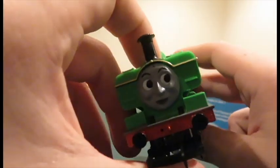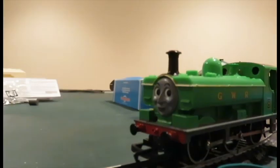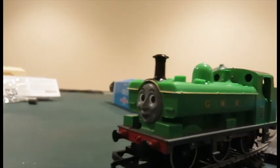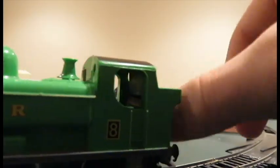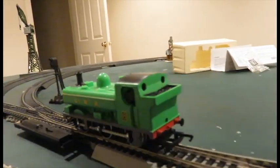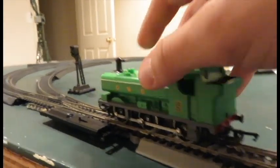That's derailed the review a bit, hasn't it? Let's try and get him on the track and see how he runs. I already know, but you've got to see. So here's Duck on the tracks. He's looking quite smart. I'll give him a little bit of power here. Nope, starts to move, and he stops. Try to tap him a little. Nope. See, the wheels are moving. Nope, a little bit. Very interesting, isn't it? Turn the power off here. Just doesn't look like he wants to cooperate.